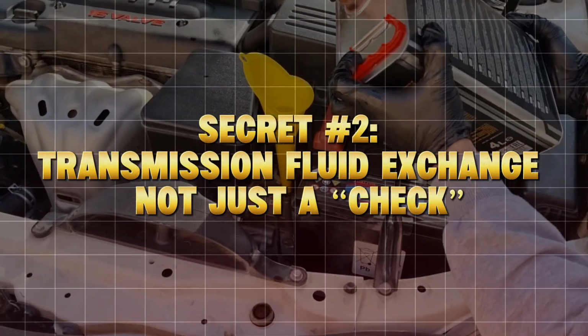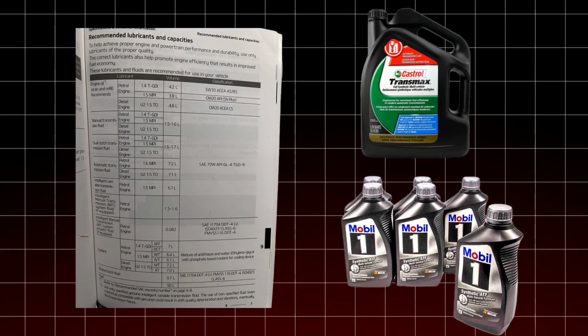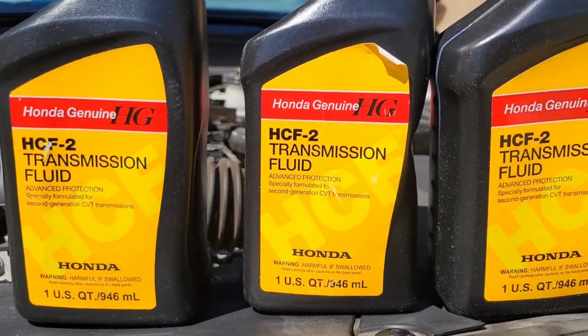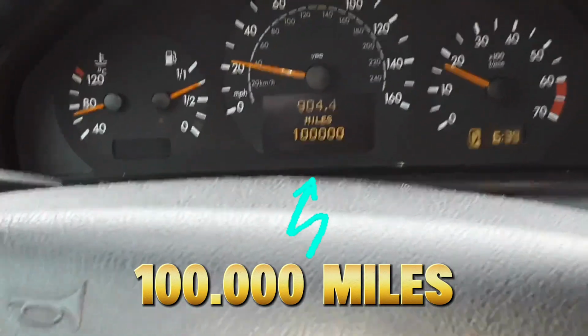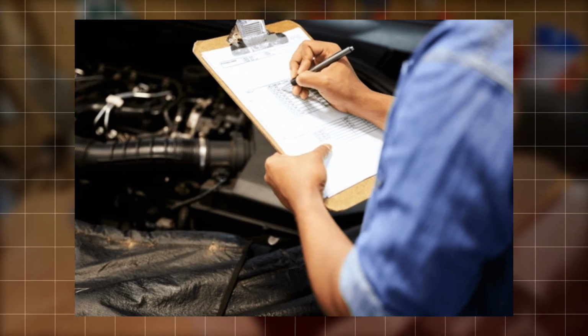Secret number 2. Transmission fluid exchange, not just a check. Most owners' manuals call transmission fluid lifetime. But here's the insider truth. Lifetime means until the warranty ends, not the life of your car. At 100,000 miles, mechanics quietly flush or replace transmission fluid, even if they never write it on your invoice.